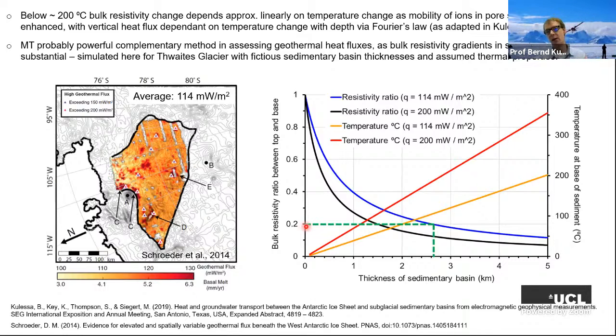And therefore, if we considered our bulk resistivity images of the sedimentary basins, we should be able to say quite a lot about potentially the geothermal heat flux from the base of the sedimentary basin towards the ice sheet base. But obviously, as Chloe has outlined, we also have the salinity problem. So we have an overlapping heat flux and salinity change. And so we need to figure out how we can combine our magnetotellurics with gravity measurements, magnetic measurements, and seismic measurements in order to reduce the ambiguity that we otherwise get if we only look at one technique on its own.